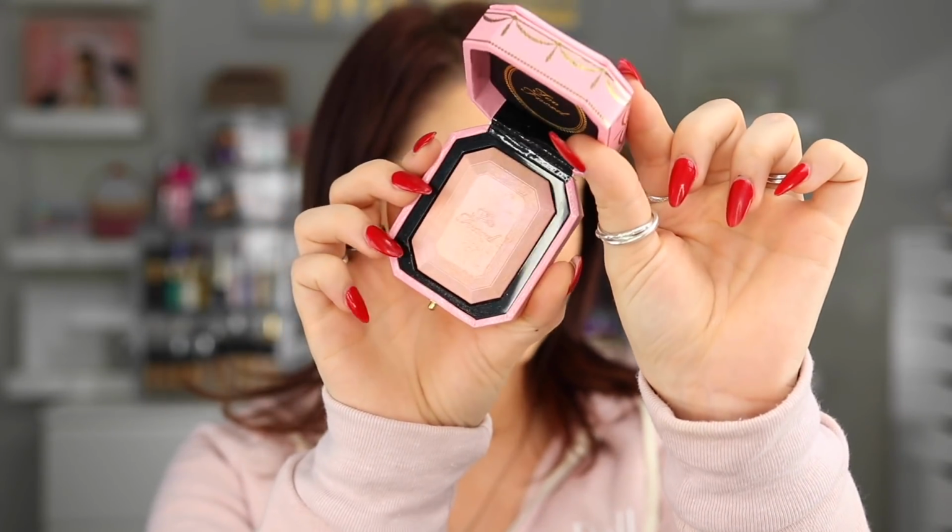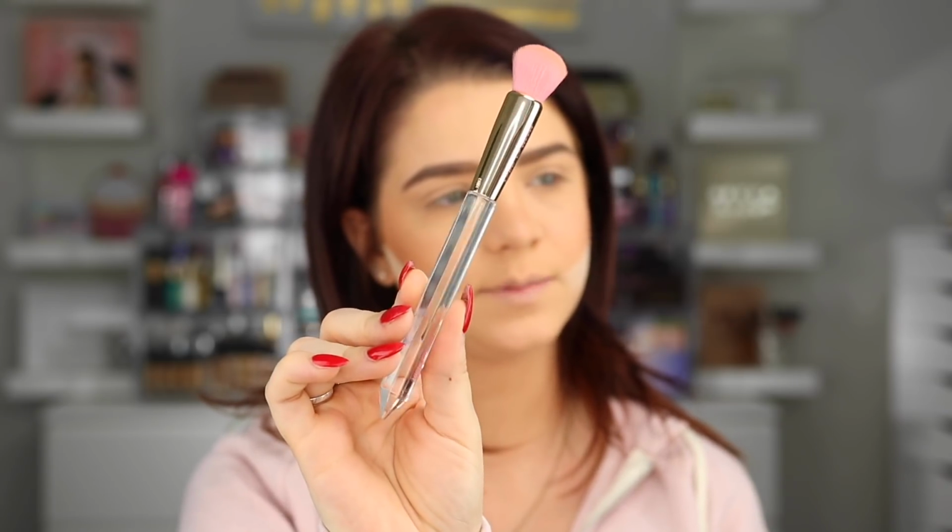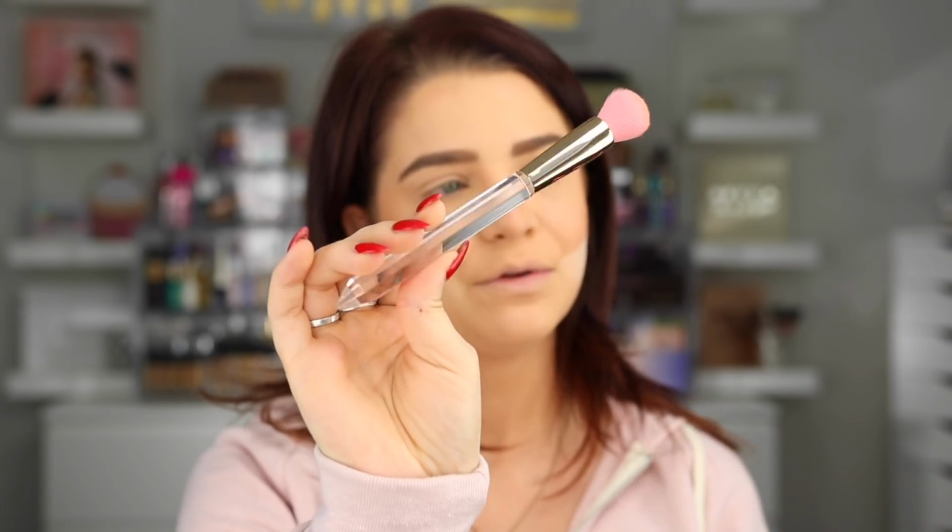So to start off the tutorial, I'm going to start with highlighter first. I'm going to be applying my favorite one out of the three. That one is the Fancy Pink Diamond, this one right here. I'm going to show you guys the application with the highlighting brush, which, can we just talk about how pretty this is? I'm literally going to display it because it is so freaking pretty. I'm going to apply it first with that so you guys can see the application with that brush, and then I'll apply it on the other side with my normal Morphe brush that I normally use, so you guys can see the difference in the application.